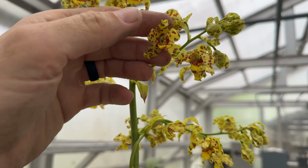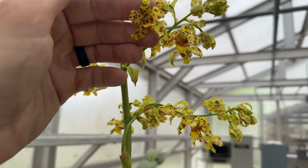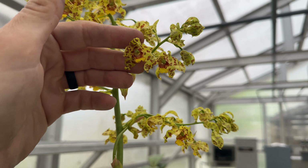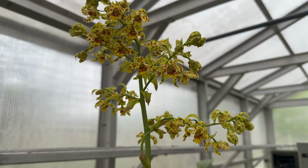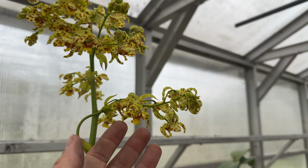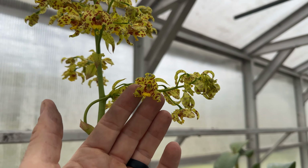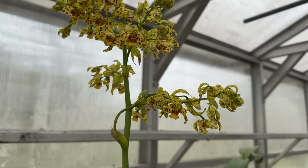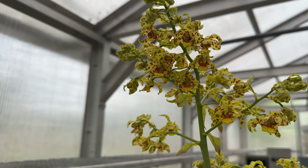And the flowers are cool. Each individual flower is very small, much smaller than punctatum, and punctatum is smaller than St. Ledrianum. So this is a fairly small flowered Cyrtopodium species, but you can see it puts out a big flush of flowers. When these are all open, this will be a pretty cool bloom.